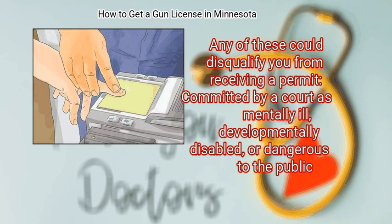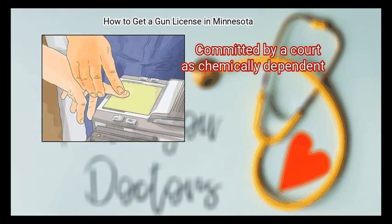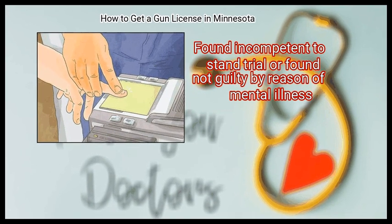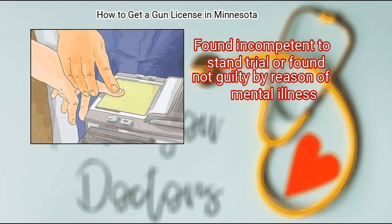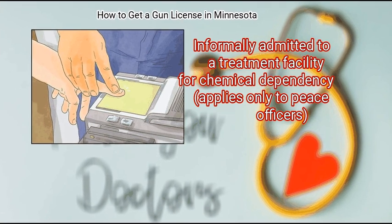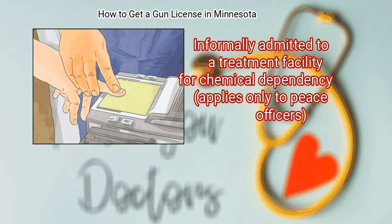Committed by a court as mentally ill, developmentally disabled, or dangerous to the public. Committed by a court as chemically dependent, found incompetent to stand trial or found not guilty by reason of mental illness. Informally admitted to a treatment facility for chemical dependency, applies only to peace officers.